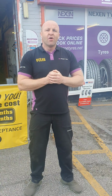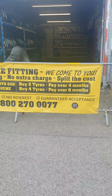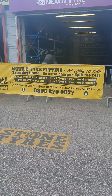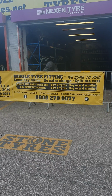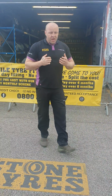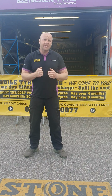Also, to make things even easier for you, if you're a bit worried about funds at the moment, as you can see, we offer a no credit check, pay monthly scheme. If you buy 2 tyres, you can split the bill over 4 payments. If you buy 4 tyres, you can split the bill over 6 payments. What this does is it shows that as a business we really appreciate your custom and we want to go the extra mile, so you know we're taking this seriously.